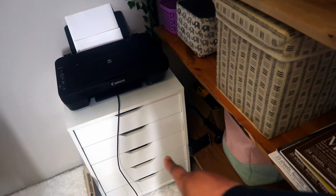Over here, this is my everyday printer. The printer actually isn't hooked up yet. I had to order a longer cord because it doesn't reach to my computer. Unfortunately, this printer has to be hooked up to the computer. It's not wireless. This cord is just not long enough. So I did order it. Where is it? It's under here. Yeah, this is where I keep all my wires. So I got a 25-foot wire.